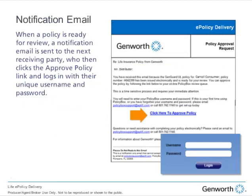When the workflow is triggered, the first recipient receives an email with a link to access the policy. The user is asked to review and approve the policy, then the next recipient in the approval process is notified. Username and ID are defined in the setup process. This authentication allows the distributor to use the same username and password for their entire book of business across all carriers. The producer views are similar, with the following differences.